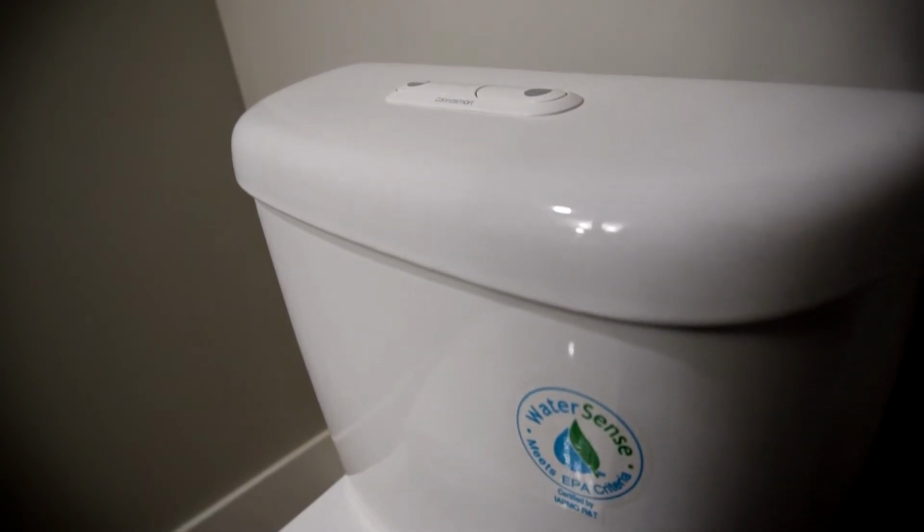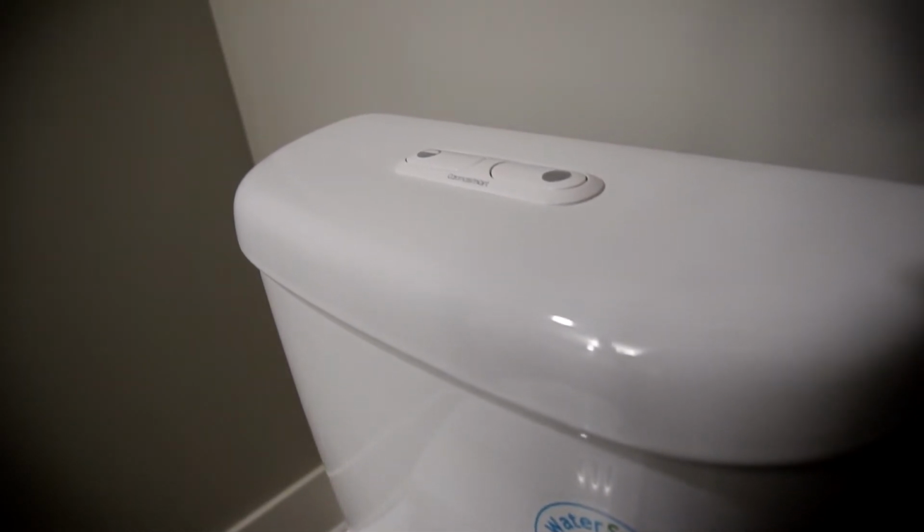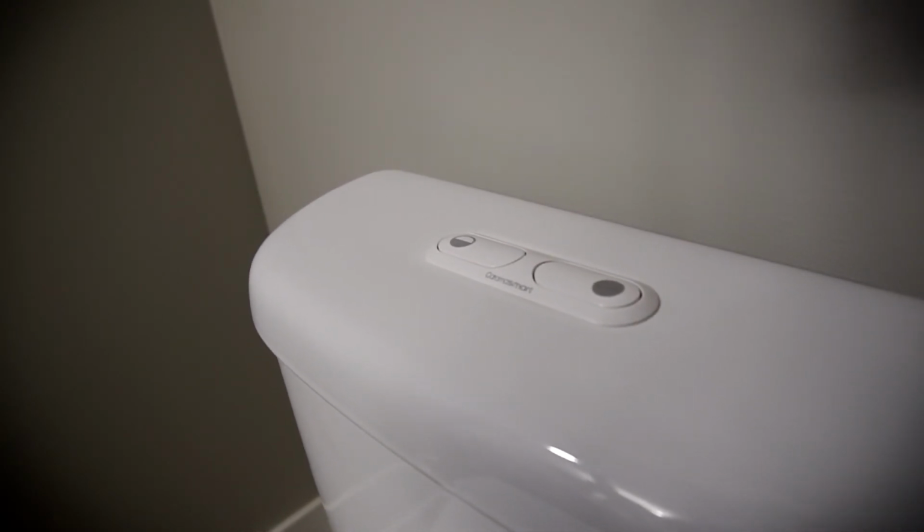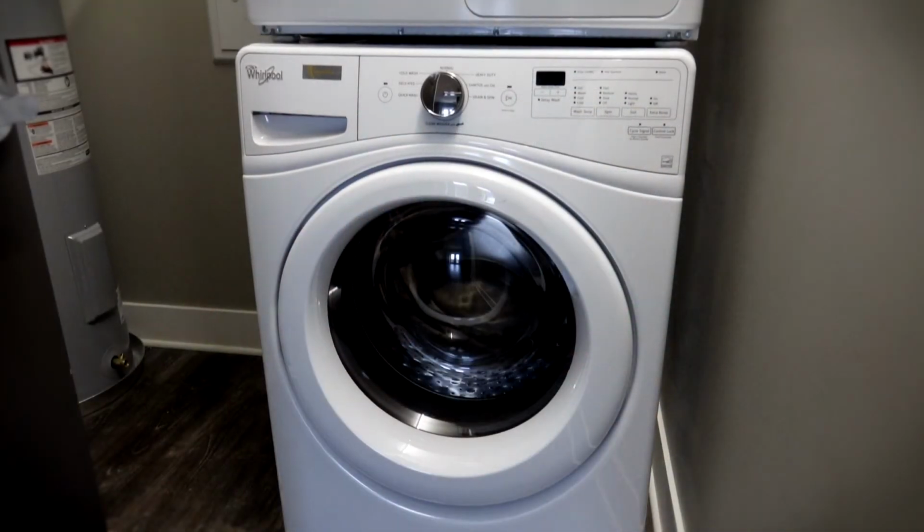For water conservation, that applies to the toilets. We have the dual flush toilets, the showers, low flow on the showers, and the washers.